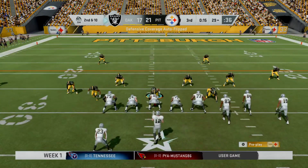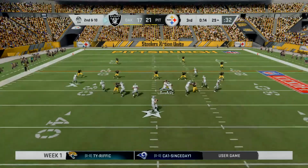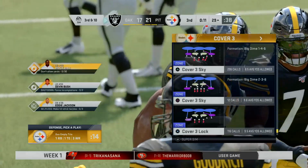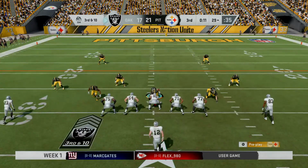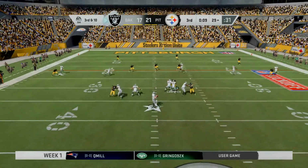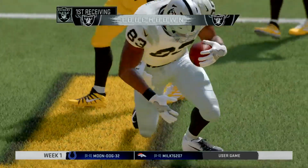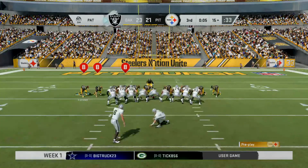Here's 2nd and 10 now from the 29. To throw again, Robertson. And he bats it away, and it falls down incomplete. Big play coming up. Here's 3rd and 10. I would expect to see some pressure here. The pressure drops off as they'll look to throw. This is caught, and he is in. Touchdown, Raiders. Chris Herndon, 29 yards, and the Raiders have retaken the lead.